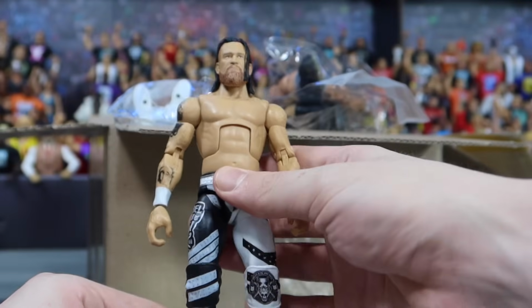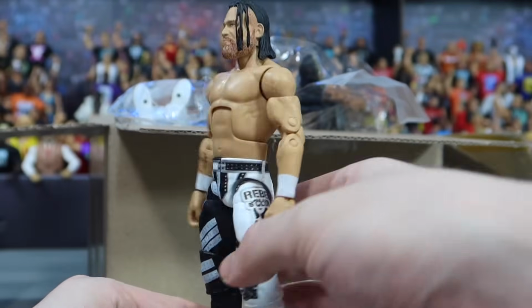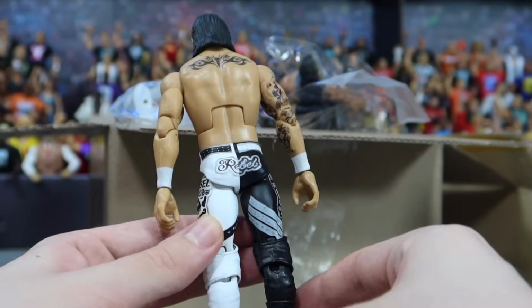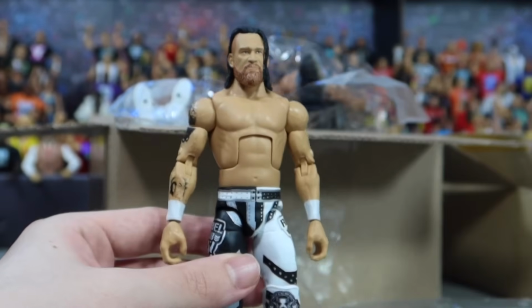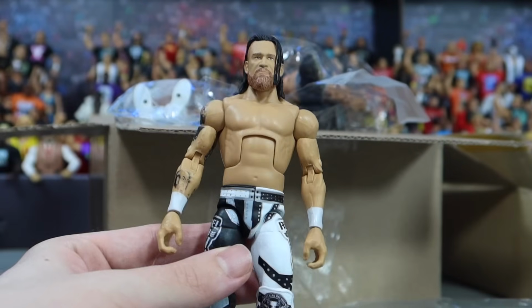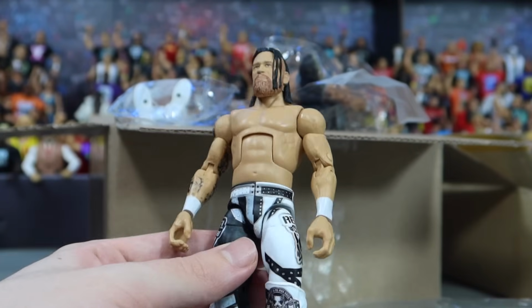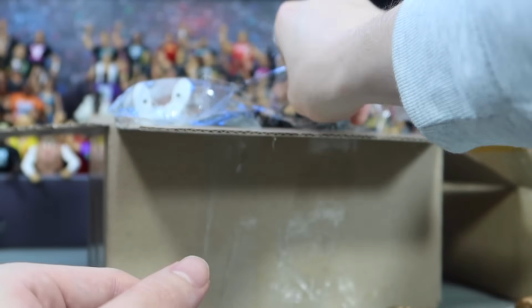So yeah, starting off, we got David Finlay. You have seen this one in the GCW Royal Rumble. You have seen this one on GCW Live, and it's the Wrestle Kingdom attire of David Finlay from last year, and he wore that a little bit throughout the year. A very cool David Finlay figure in my opinion, and this is available right now on the Patreon.